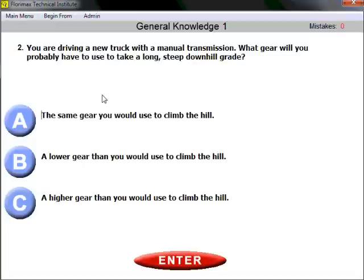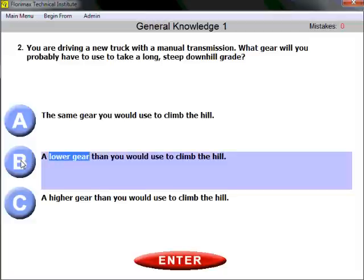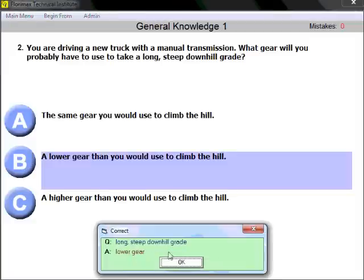Question number two. You are driving a new truck with a manual transmission. What gear will you probably have to use to take a long, steep, downhill grade? Manual transmission, always you should use a lower gear. Let's choose this answer and click enter. And the program tells you, correct. Remember, lower gear. Keyword, right? Lower gear.